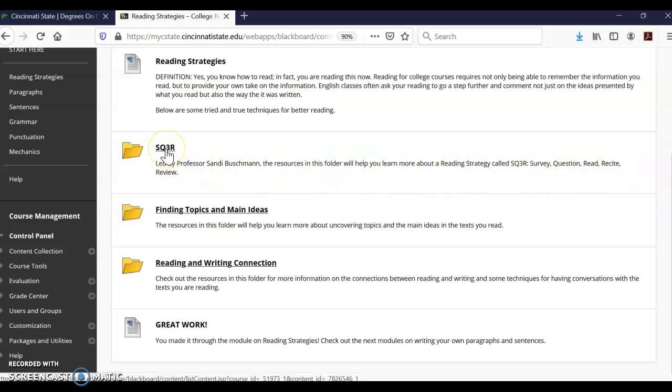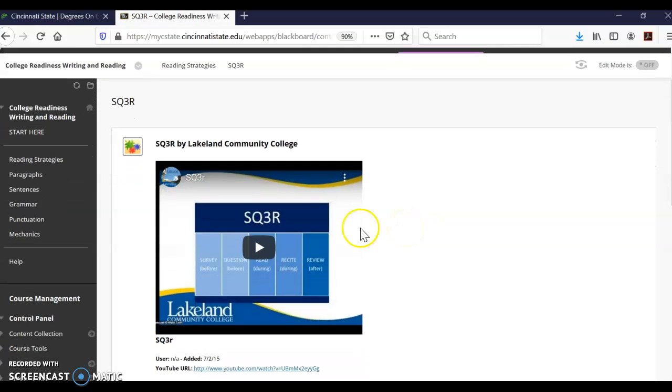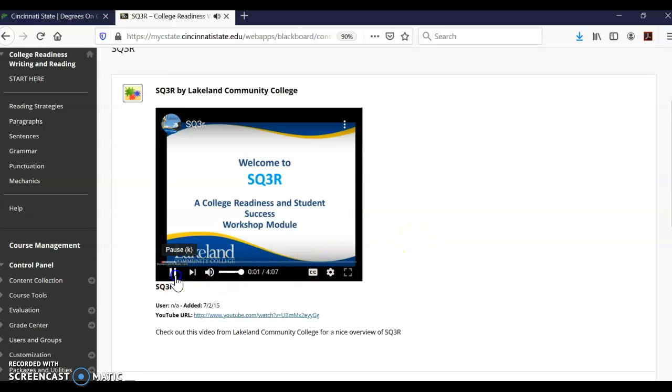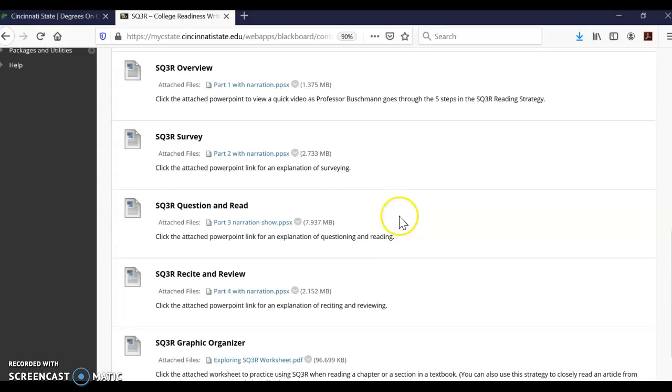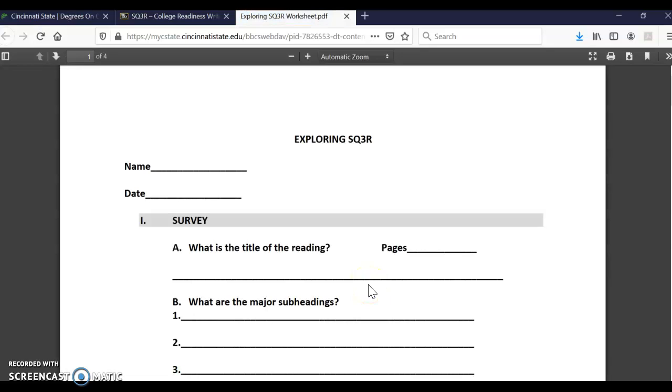If we click on the SQ3R folder, you will notice that the folder begins with an overview video. To play the video, you click on the red play button. After the video, we have another overview and then each of the steps in the SQ3R sequence broken down. At the end of the folder, you'll find the final piece, which is a worksheet. If I click on this blue link to attach to the worksheet, it opens up and I can practice using SQ3R. If you don't know what I'm talking about when I talk about SQ3R, this might be a cool module for you to check out.